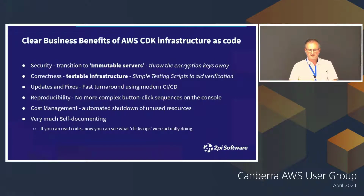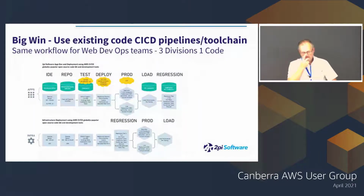Reproducibility, again, moving off the console. The sequence can be used multiple times to create, and through parameterization, you can vary the output of the TypeScript, but the core logic can remain the same. Advantages around cost management. It's also self-documenting. Probably the best way to document work on the console is maybe through a video, but with a well-structured and perhaps nicely formatted TypeScript CDK file, it's quite easy to read and see what's going on, I think, to anyone who has perhaps experience of software engineering.